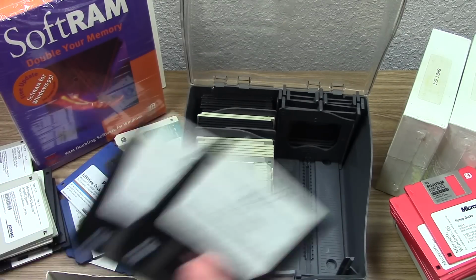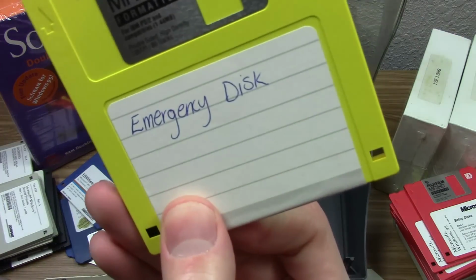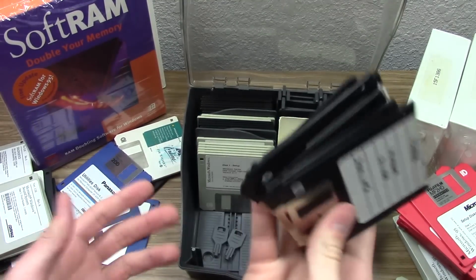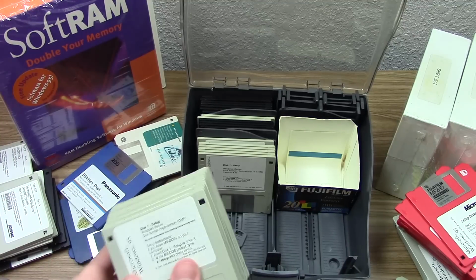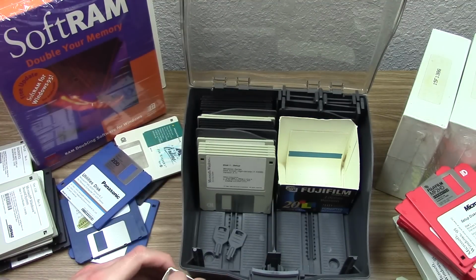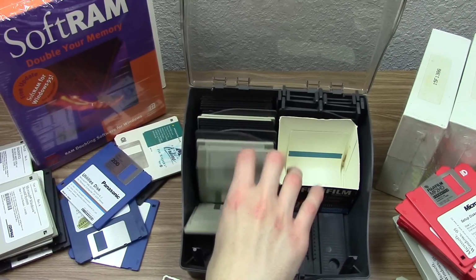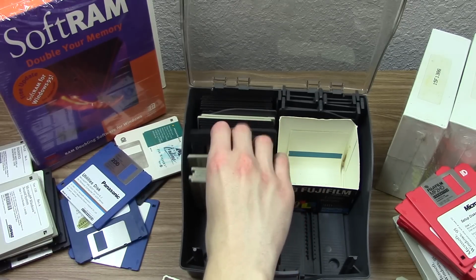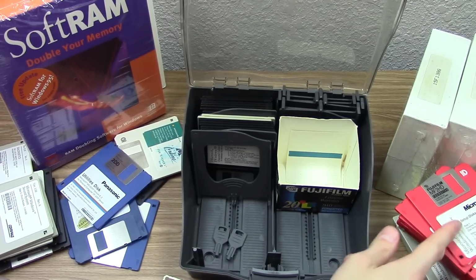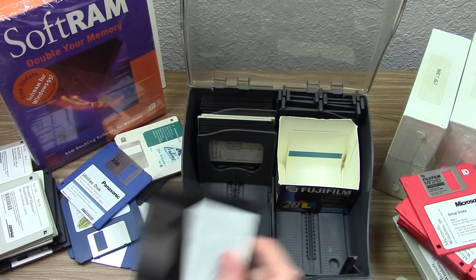Disk 8 and 9 right here. Microsoft Publisher Style Light Design Pack. Emergency disc. Right here we got 3.1. This is another 6 diskette copy of 3.1. Like I said, no shortage of that. Windows 95. This is a 13 diskette copy of 95. Right here we've got Microsoft Windows 3.1. Yep, it's another 6 diskette copy of Windows 3.1. I should really make a stack because I probably have more than this copy of Windows 95, for all the different versions of 3.1 I have, or the different copies of it.